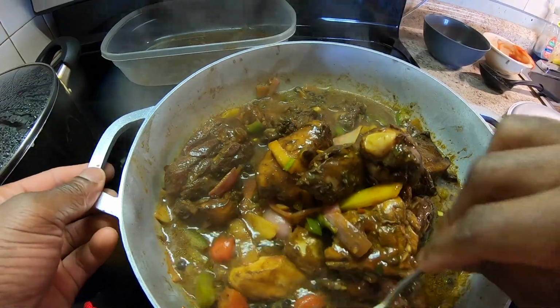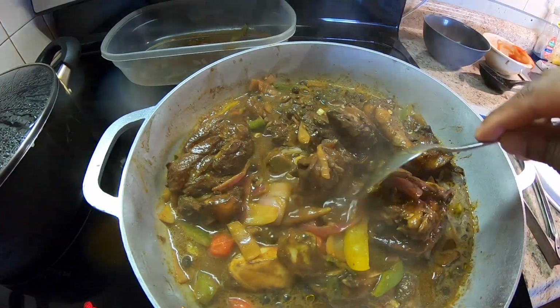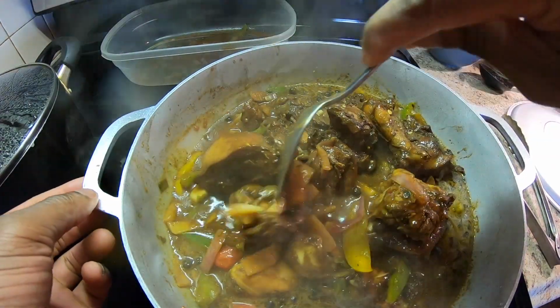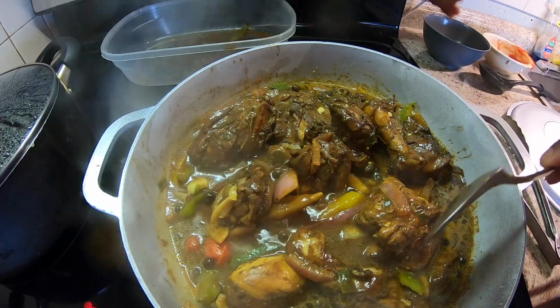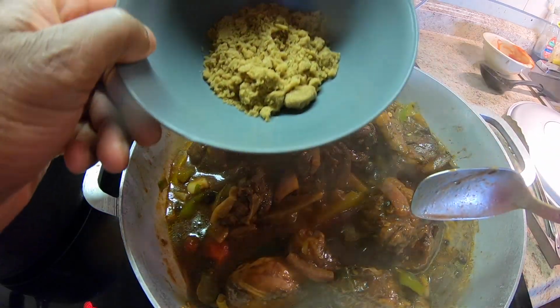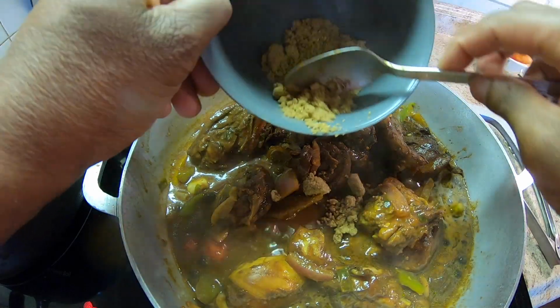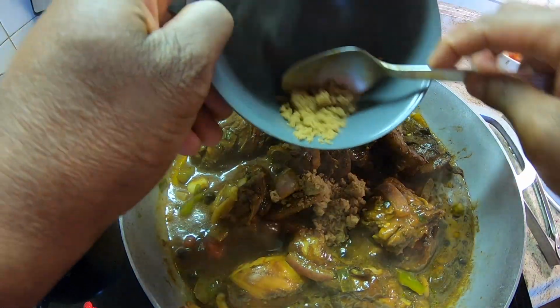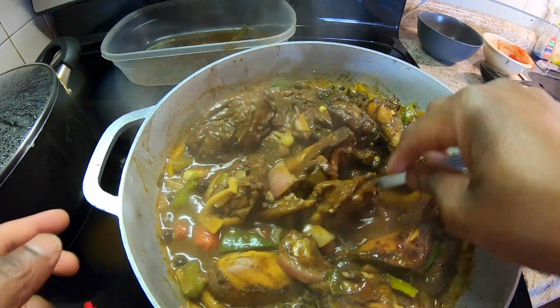Gonna mix this around just a little bit. And what I'm gonna add, and I know everybody puts this in their stewed chicken, but it's my little secret ingredient, I'm gonna put a little brown sugar. Again, should have put this in before I put the chicken back in, but a little bit of brown sugar, not a lot.